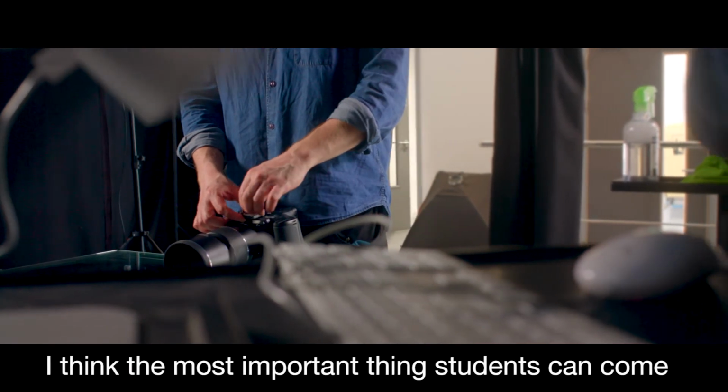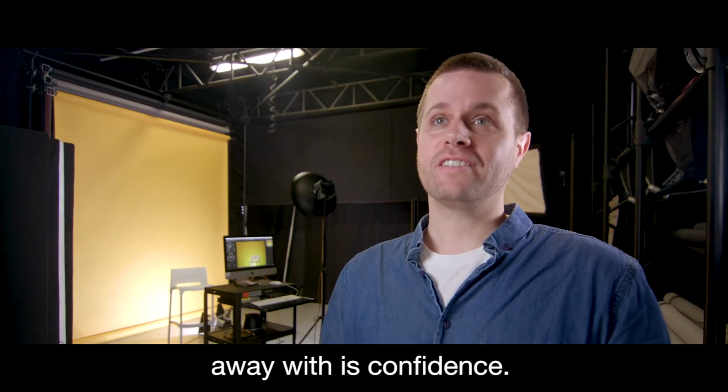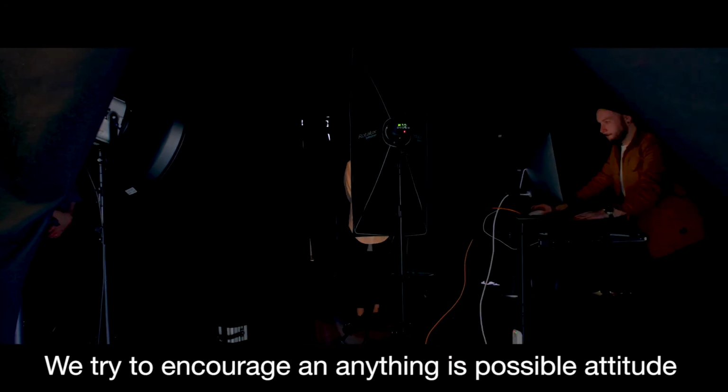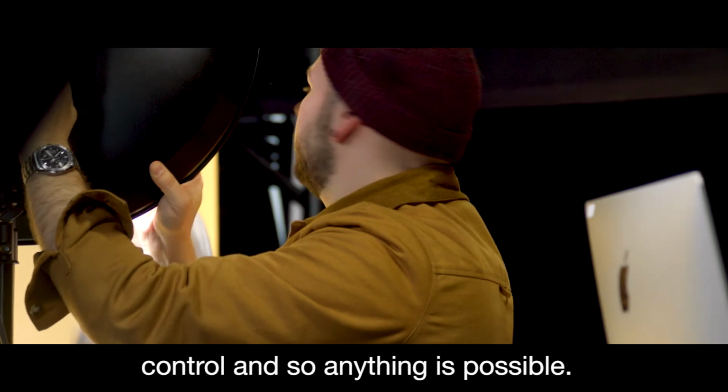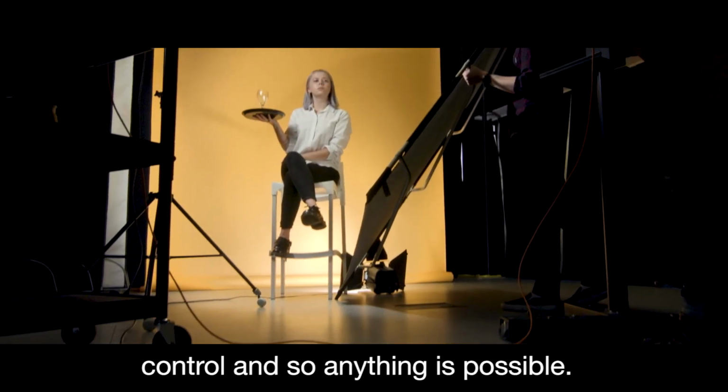I think the most important thing that students can come away with is confidence. We try to encourage a kind of anything is possible attitude, because within the studio they're in complete control, and so anything is possible.